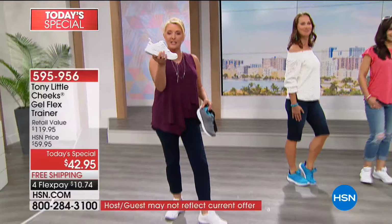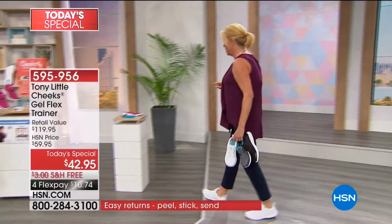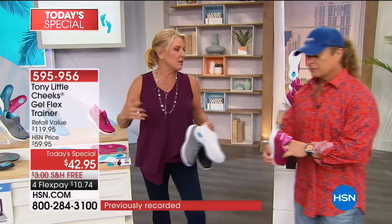And you don't have to buy 10 different shoes to do 10 different things. You just need one smart shoe from Tony. All right, Tony, what I would love you to show us too is the technology built inside. Because again, people look, they go, oh, the price is great, but this is just gonna be a fun shoe. Okay. This is a serious shoe.